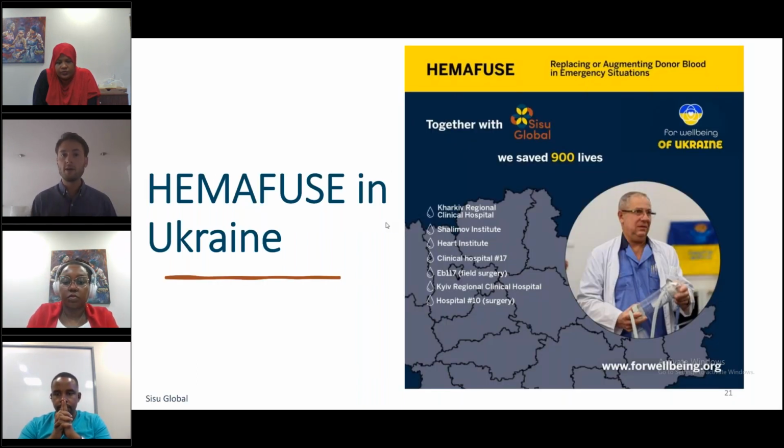When the conflict broke out in Ukraine, we knew that as an organization, we wanted to get involved. We wanted to assist in some way. And we thought Hemafuse had the ability to make great impact as it's manually operated. So even in scenarios where you're doing field medicine or you're operating in an operating theater running on generators, Hemafuse is a manually operated solution that provides immediate blood back to the patient.